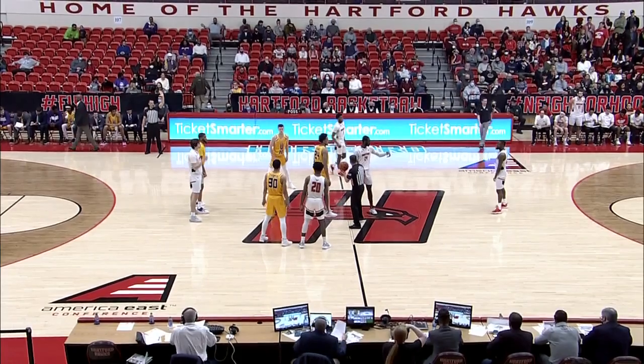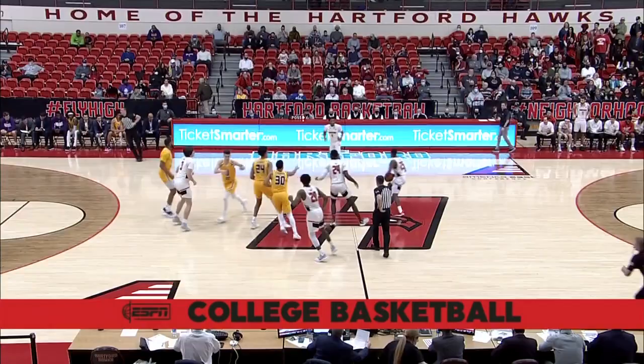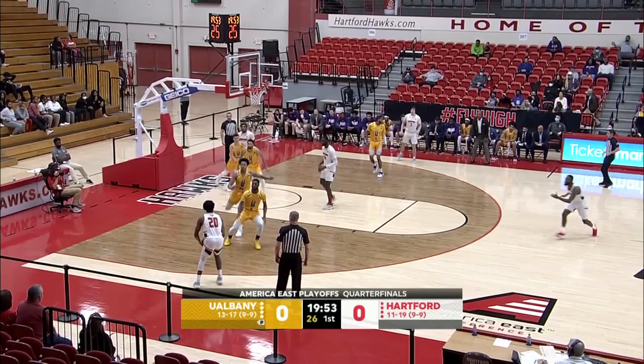Kimbrough set to jump it up for the Hawks and the home whites, so the red trim. And ball tip, Newman tips it, and Hartford comes away with it first for the Hawks. Here's Moses Flowers. Drives in, kicks it to Williams, immediately tries a three, comes up short, Flowers the rebound.